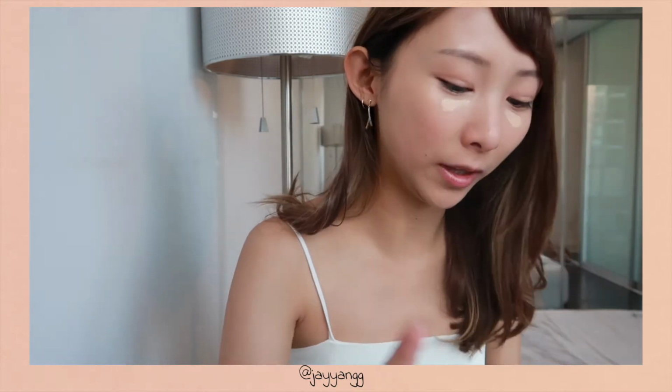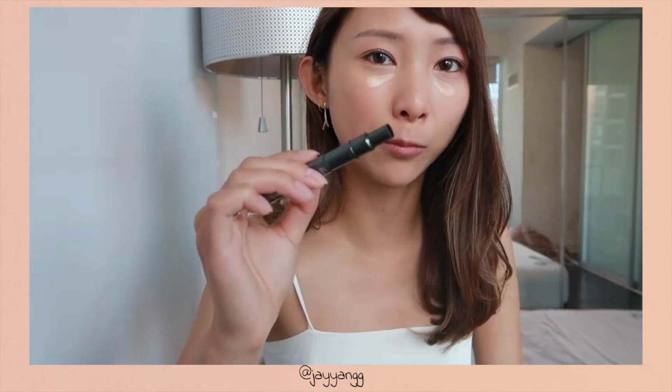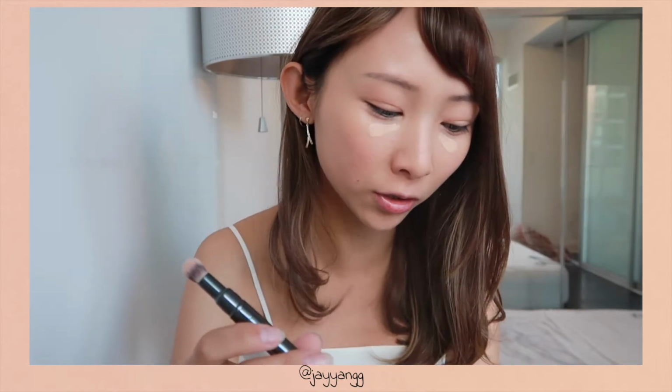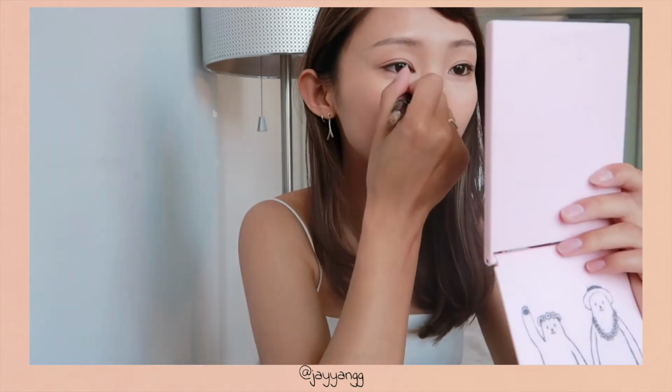I'm just going to go in with the It Cosmetics concealer brush. I really love this brush. It's double-sided, so you have a flatter side here and a poofier side here. I use this to blend in, so I'm going to use the flatter side first. Now that concealer is done, I'm going to take a Laura Mercier setting powder to set my under eye so it doesn't crease.